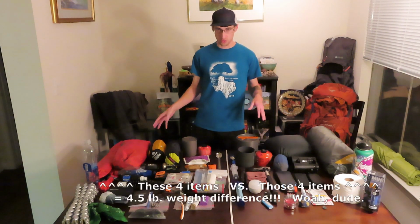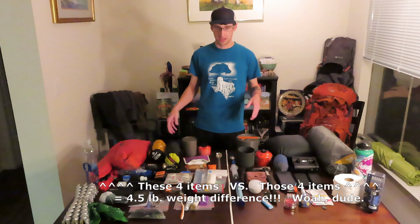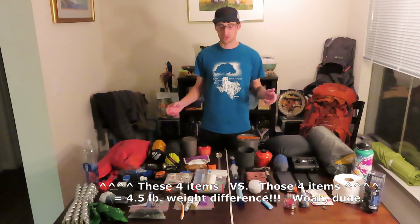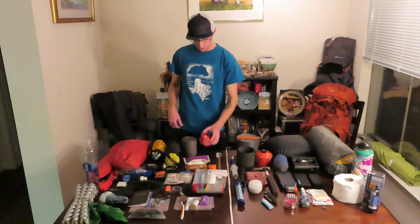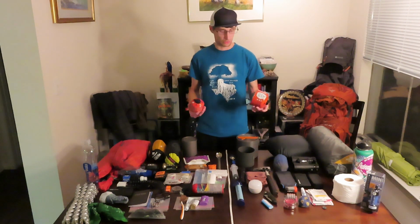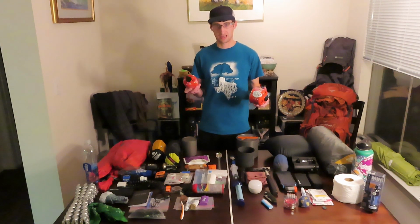So those are the 4 main items I wanted to go over, and now I'll go into some of the smaller items, and we'll kind of do a compare and contrast of items that I feel like I need out on the trail and items that I want, or why these items are better than these. So let's see. First thing, gas canister. Like, why go with the larger gas canister when you could go with a smaller gas canister?